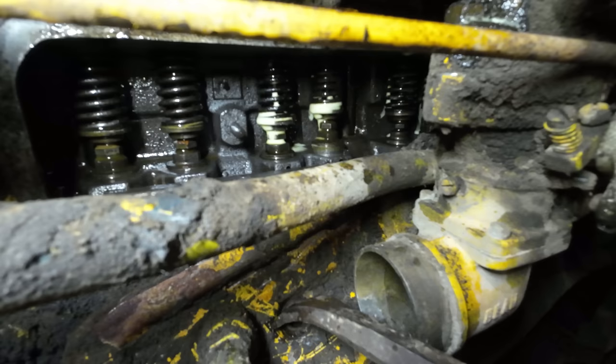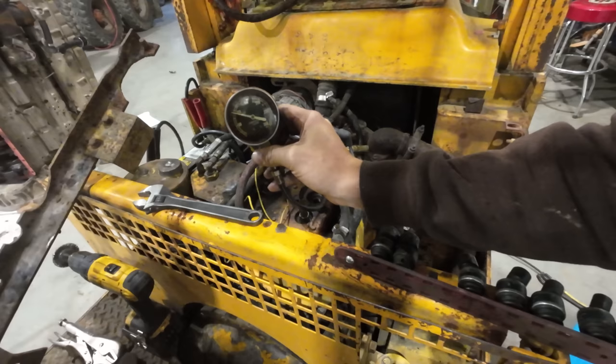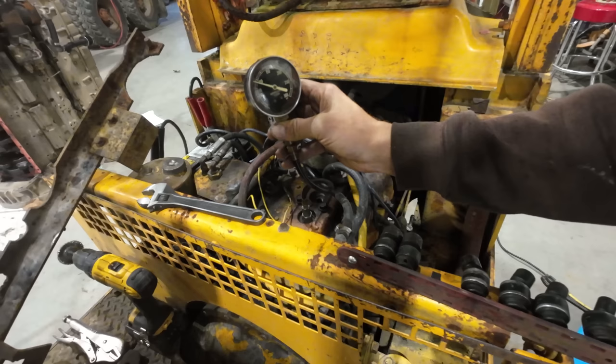Alrighty, that is running much better. All right, let's check our number 4 compression again here. Oh yeah, baby. Straight up to 90. That's what I'm talking about. That's fantastic. That ought to really help get this thing lit off, I hope.